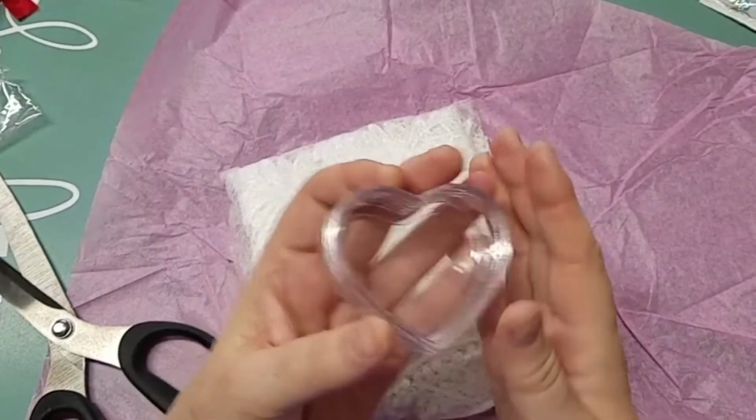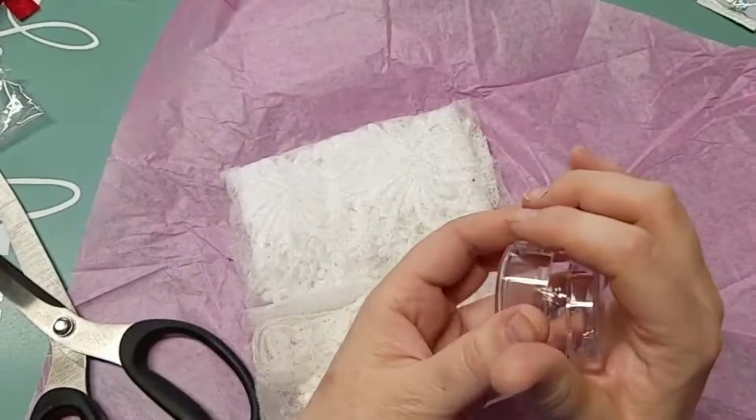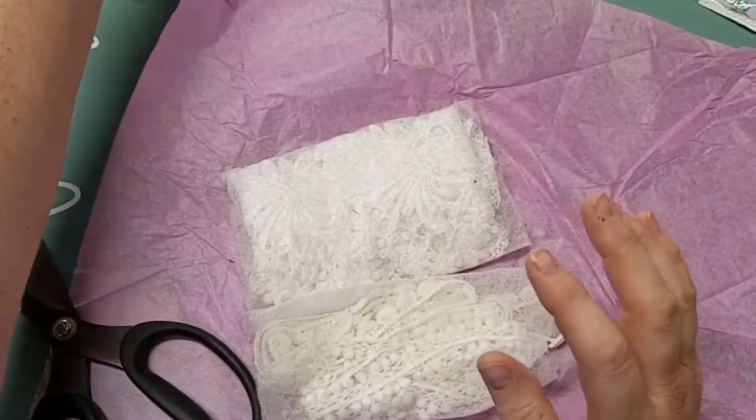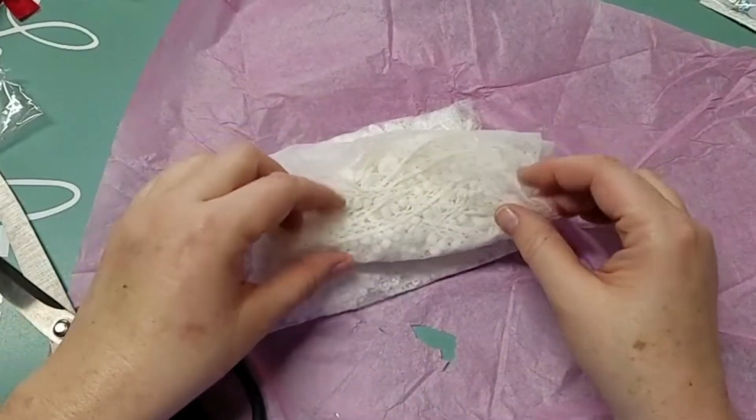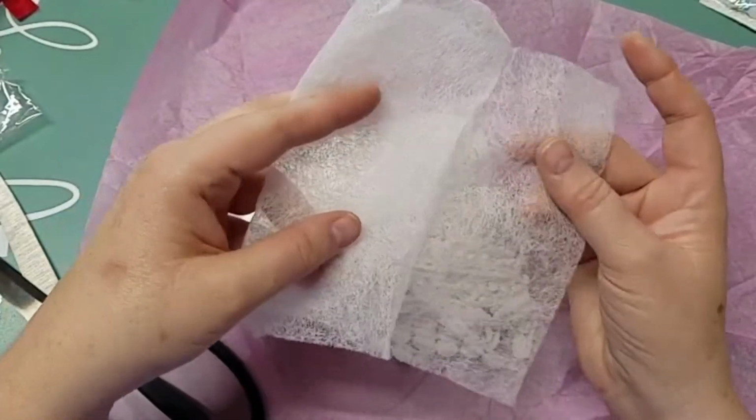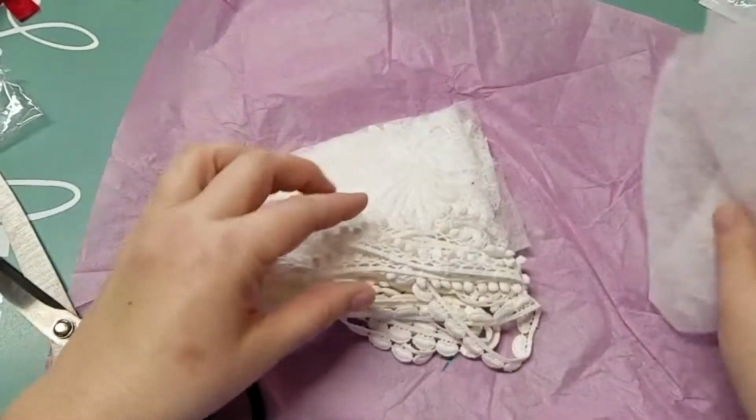So I got 2 of those, and it's a really heavy plastic too. It's not flimsy at all. It's a really nice quality. And then she wraps everything in dryer sheets, so it smells really good.